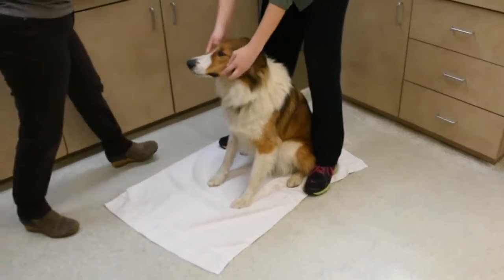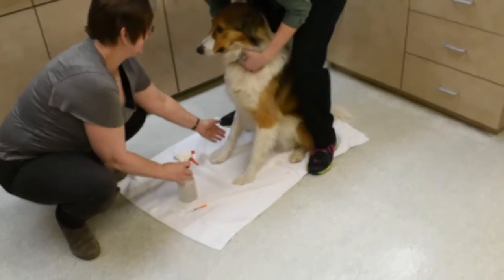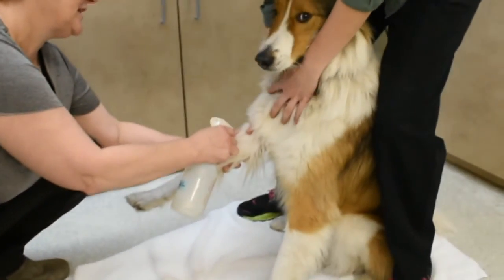And what she does is she holds off the vein as Dr. Leah holds the leg. Dr. Leah will then insert the needle and insert the drug into Todd.